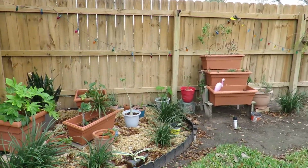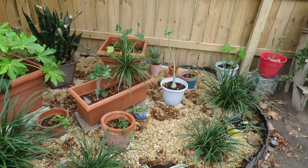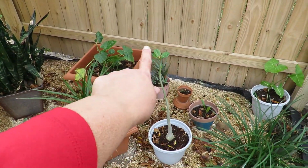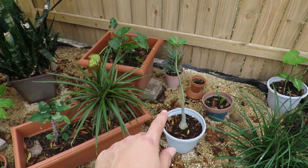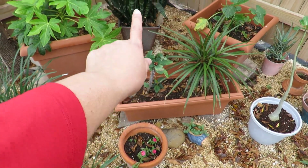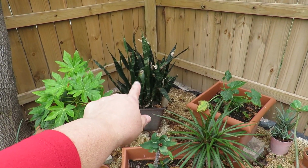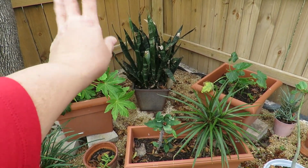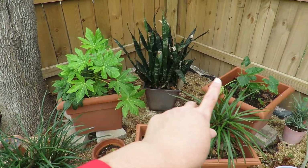Anyway, here we go. I've got some more little plants here. This is another desert rose, and look how well that's doing. It's coming up really nice. Another one of the crown of Christ here. Oh, and then I got these mother-in-law's tongue. I forgot, there's another name for them. Lengua de suegra in Spanish. And then I've got this, and I've got that.